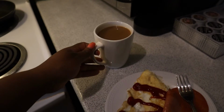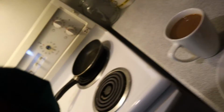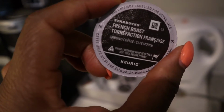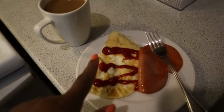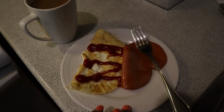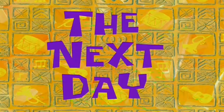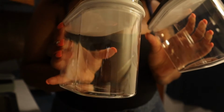Okay. So this is what I will be having for breakfast. A cup of coffee. As you guys seen, I got the Starbucks brand. I get it from Walmart. I really love this dark roast blend. I'm just having some egg whites, and I'm having this like no meat type of situation. By the way guys, I got these storage containers at the dollar store. I just thought that they were so cute. I don't know what I'll put in them though.